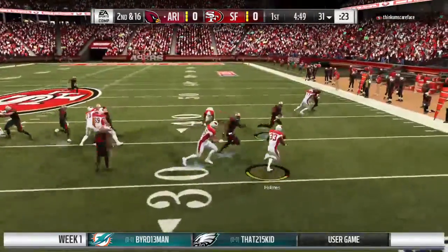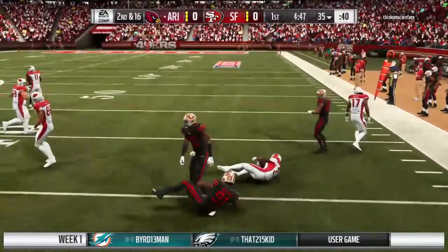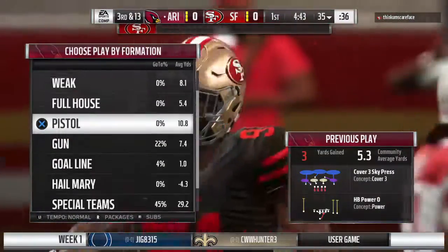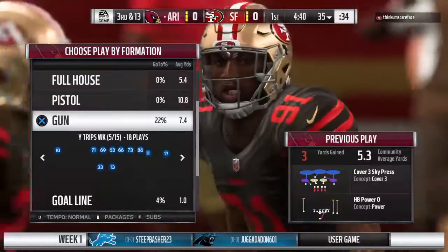And they'll try the ground game here with the running back. And he'll get this only up to about the 35. Give him 3 yards on the run. Now they'll need to draw up something good here on 3rd and 13.